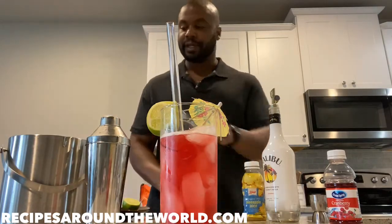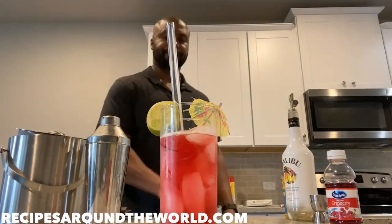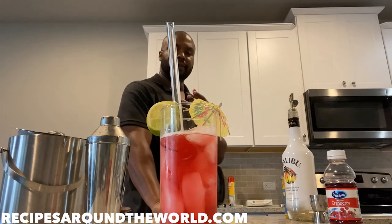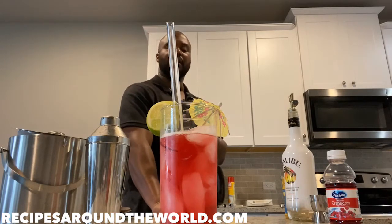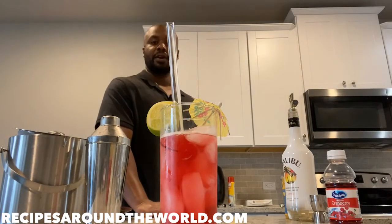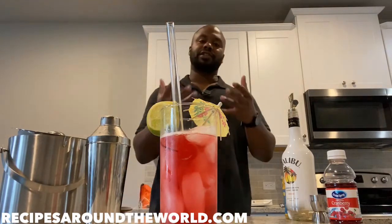Again, a very beautiful drink, great for any festive occasion. That coconut is going to give it a nice sweet aftertaste, layered in with the pineapple juice and cranberry juice. Lovely drink. I enjoy this drink a lot on a hot summer day, if I'm barbecuing or anything like that. So I encourage you to try this drink at home, give this recipe a shot.